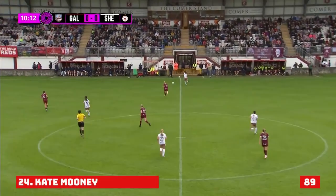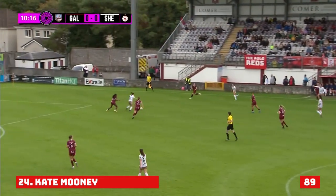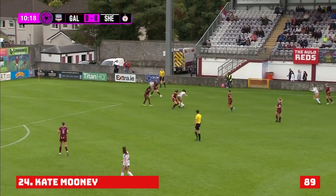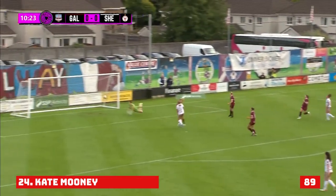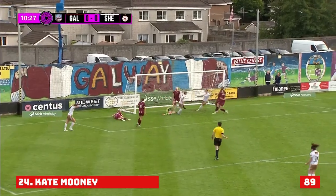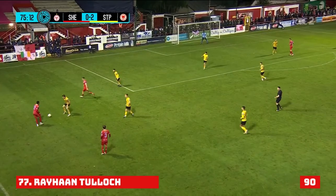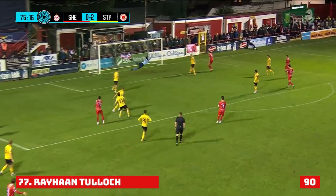Towards David Kudzik. It's Noel Murray off. She must pass. Tish on the goalie. And it's Tish falls. Here are the chasing pack about to converge. Tullock into the penalty area.